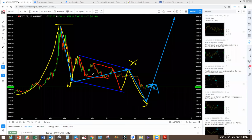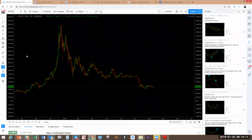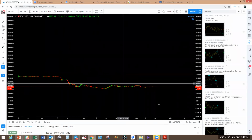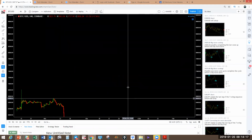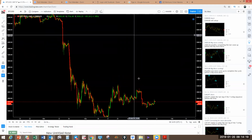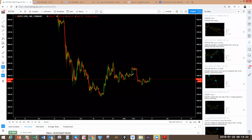So let's look in the 4-hour and see what's going to happen in the next coming sessions. We're going to go to the 4-hour. If you look at the 4-hour, this is where we were last week. Last week, we were busy correcting with this move. Almost all the cryptocurrencies had these corrective structures. Now, if you look at last week, look at how interesting this is. It is exactly the same setup as you had last week.